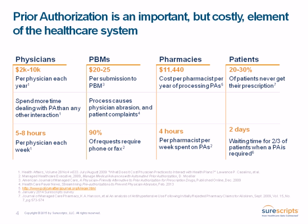So we're here to talk about prior authorization, and that's part of the information flow from PBM and health plan to physician. Prior authorization is important in the grand scheme of things, making sure physicians are prescribing the most effective, cost-efficient medication for their patients, but it's also costly for everyone involved in the process, from physicians who are spending up to 8 hours per week processing prior authorization requests at a cost of sometimes up to $10,000 per year, to PBMs and health plans at a cost of about $20 to $25 per prior authorization submission.